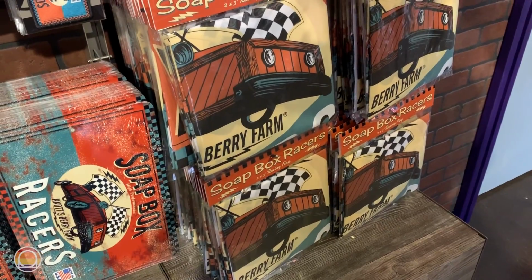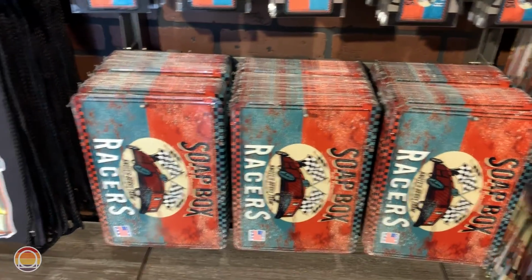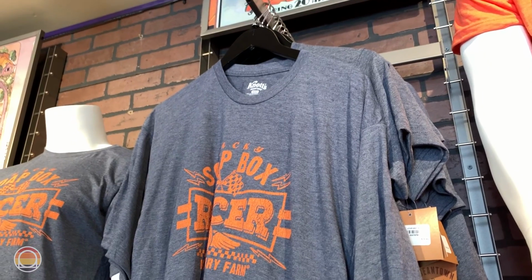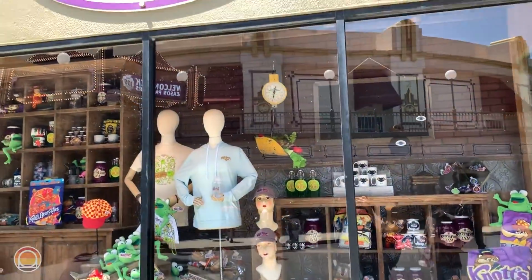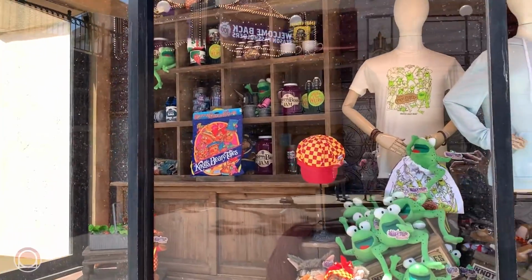So all the wacky Soapbox merch includes a racing flag, an iron-on patch, a keychain, a license plate, a drawstring bag, and of course all these amazing t-shirts, which I think I'm gonna get this one instead of the baseball t-shirt. All right, I just spent $22 in the factory store for a Wacky Soapbox Racer shirt and a Haunted Shack magnet. Now, the shirt's for me, obviously. Even though I never got to ride the ride, I still wish I could have. But the magnet is for my dad, who actually worked the Haunted Shack for many years way back when.